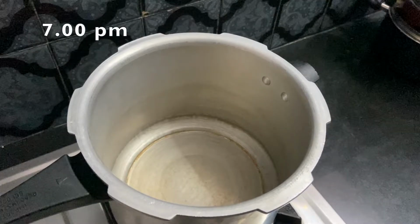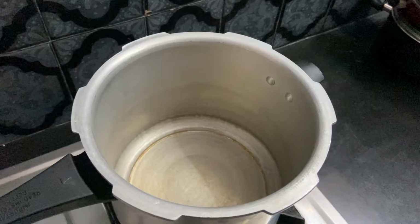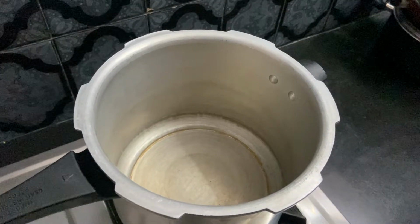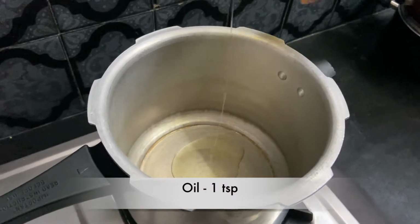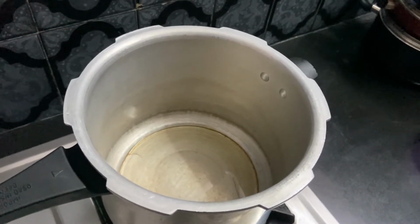So we're trying to eat as early as possible these days. So I usually start my dinner preparation around 7 o'clock so that we can eat our dinner by 8. So today I decided to make some Pav Bhaji. This would probably be the easiest bhaji recipe you make, so do check out the recipe.